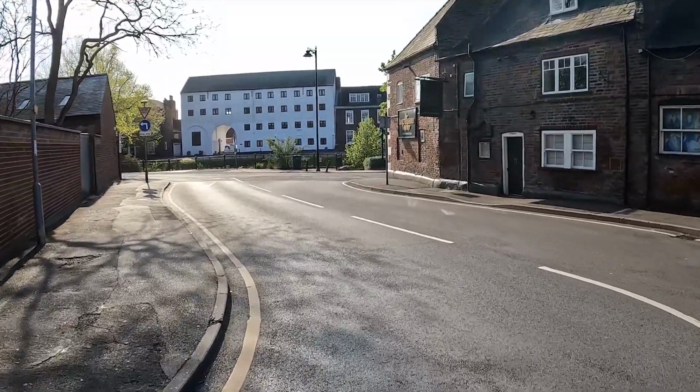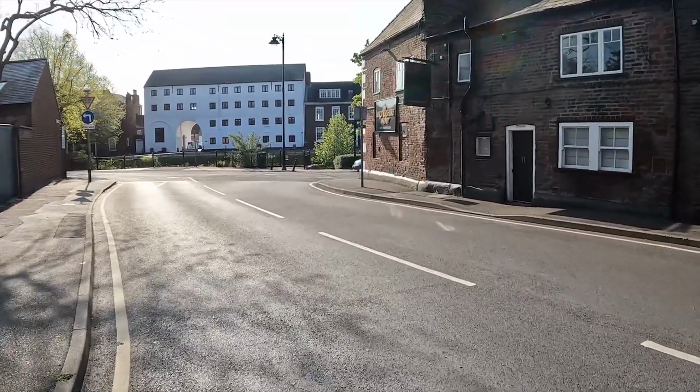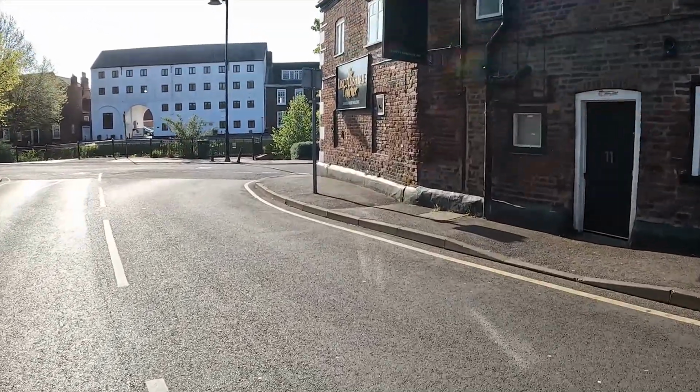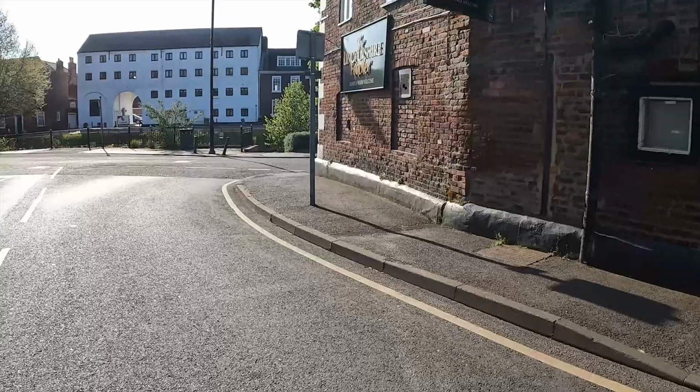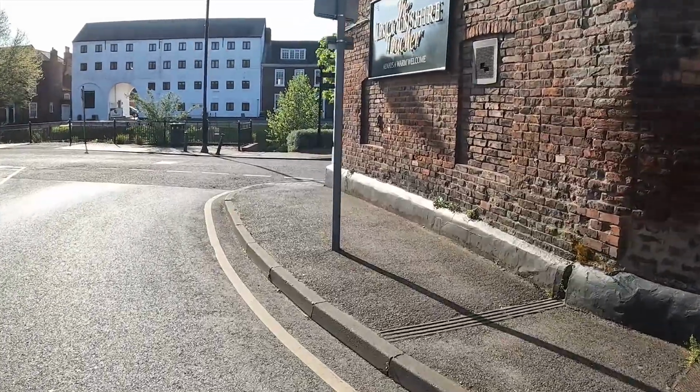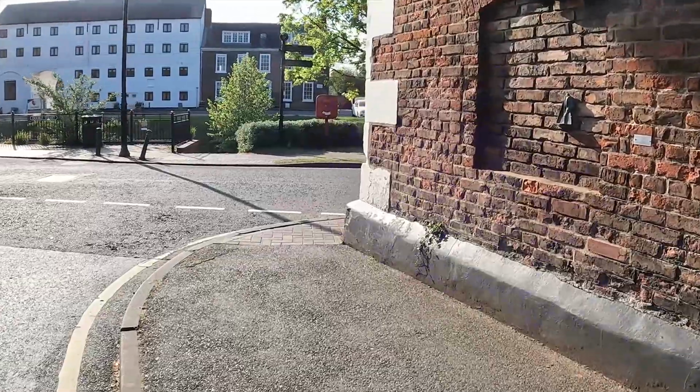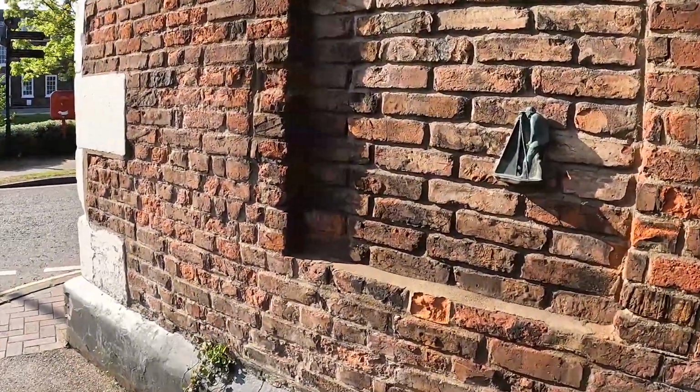There I can see him. There he is on the side of the Poacher. So this is number 8, and this is John with a theodolite. And basically he's a drainage engineer. There he is.